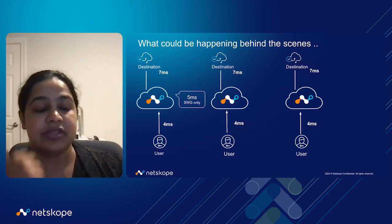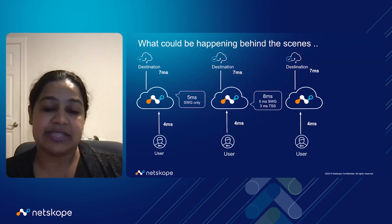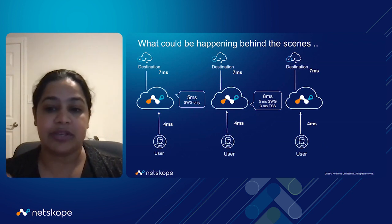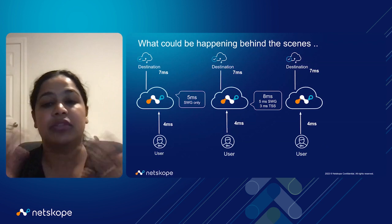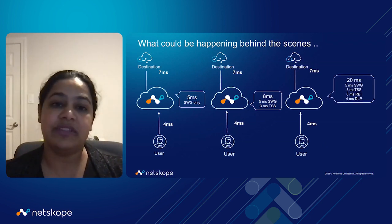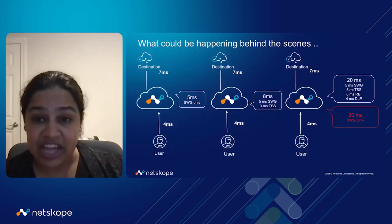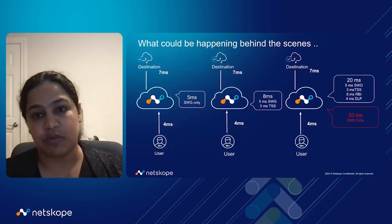Here at Netskope, what we're essentially building for is providing that true accountability by giving you perspective of the transaction spending 5 milliseconds in the Netskope platform because SWG policies were applied to it, or the fact that it spent 8 milliseconds in the Netskope service set because in addition to the SWG policies, our threat protection policies were applied to it, or 20 milliseconds because all of these services were applied to that transaction, or, accounting for true transparency, 20 milliseconds where only the SWG policy was applied to it because SWG was running in a non-optimal capacity. That's the level of transparency that we're building for.